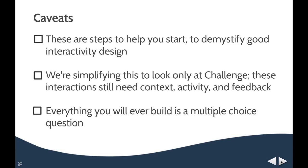And again, we're only looking at challenge today. That doesn't mean that context, activity, and feedback are not important. But in the examples, I wanted to really focus on this so that there wasn't so much variability. As a result, I'm going to show you, and we're going to develop some interactions. I just want to acknowledge right now there's still problems with it because we haven't really fully dealt with context, activity, and feedback. But we're just really thinking about challenge today.